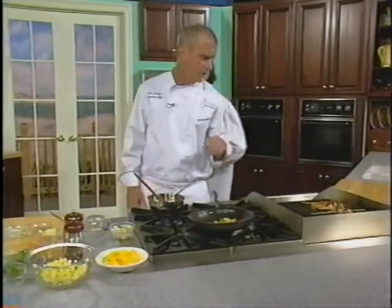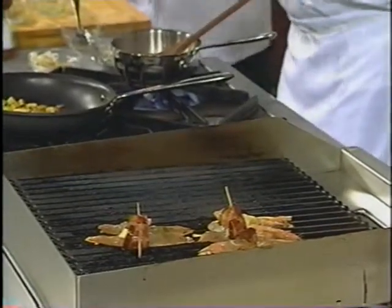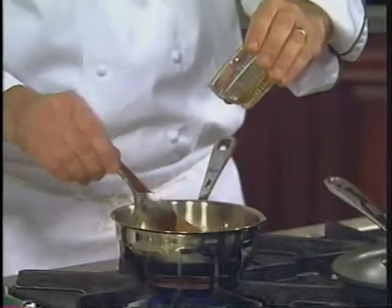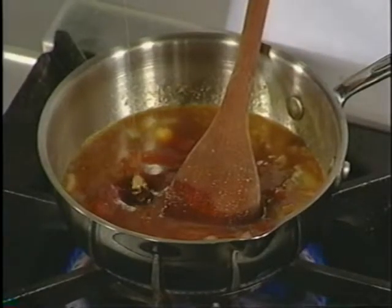Lots of people tend to overcook shrimp. Yeah, I know. And it becomes kind of rubbery, doesn't it? Yeah. And I have a little bit of honey. This is very sweet. See if I can flip these without having them come apart. There we go.